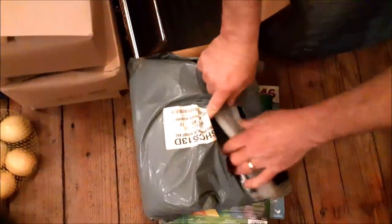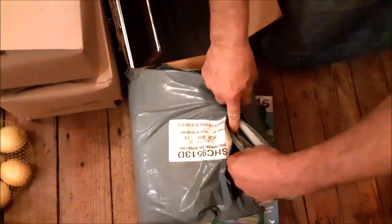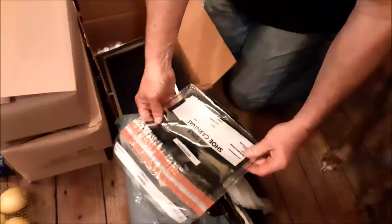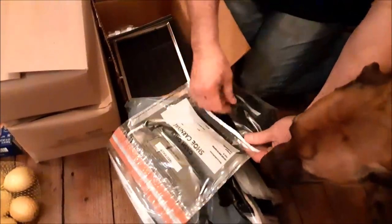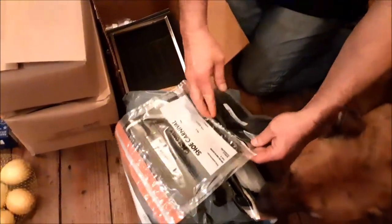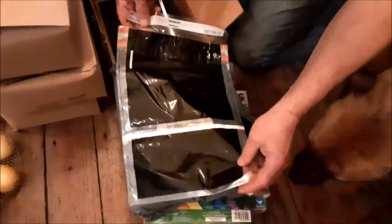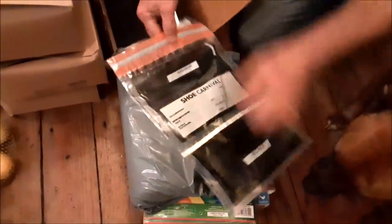What is it? I'm not 100% sure. I'm hoping they're like Ziploc bags. Oof. Oh, I'm sorry. It happens when you go in for the close-up. Okay. It says cash only. What is it? I thought that I could use them like Ziplocs. I guess not. I don't know.